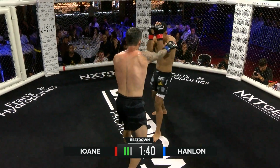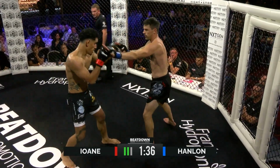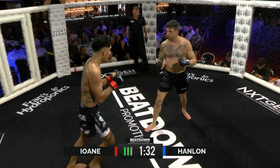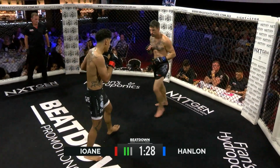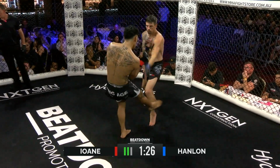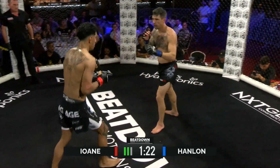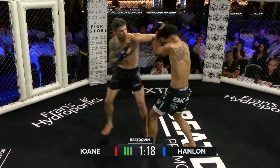Oh, and a 1-2 from Hanlon. He's almost got Ioane. He's so worried about these leg kicks that he's able to throw that two-piece onto the top, and Ioane sends one back. It's like he's fine leg kicking and going first doing that. Ioane has a burst and then Hanlon almost wakes up and is like, okay.